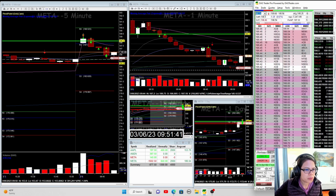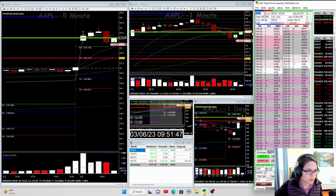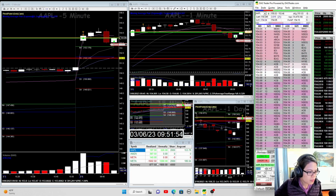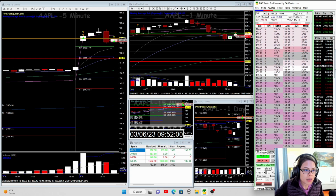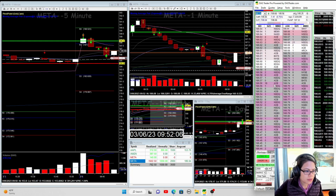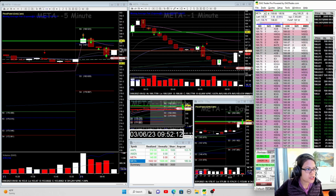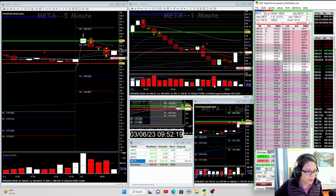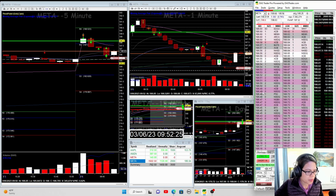So Meta has been working in our favor here. See what Apple is doing. Apple's pre-market high had already broken. Taking partial here, moving my stop loss higher than my break even. Meta is above the moving average already. Meta had that big move already to the downside, so not as strong though. 186 right here.